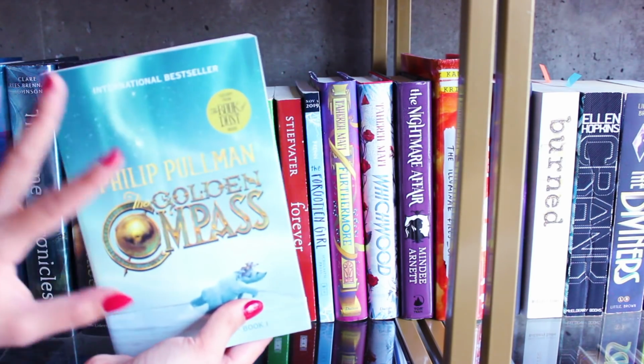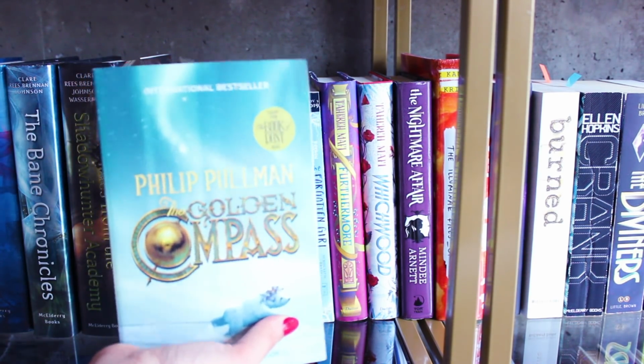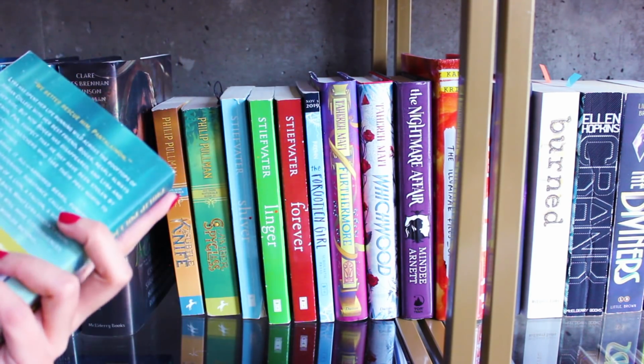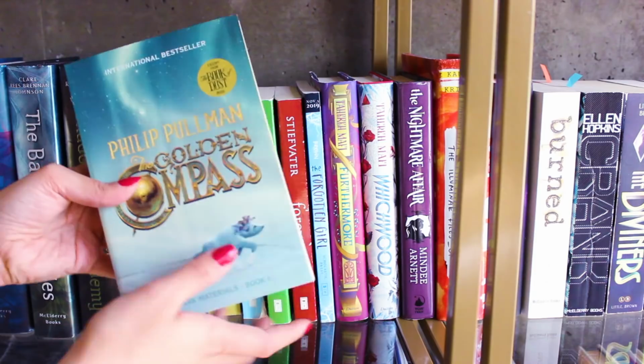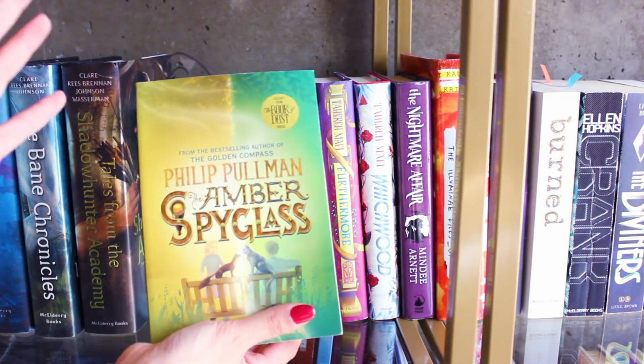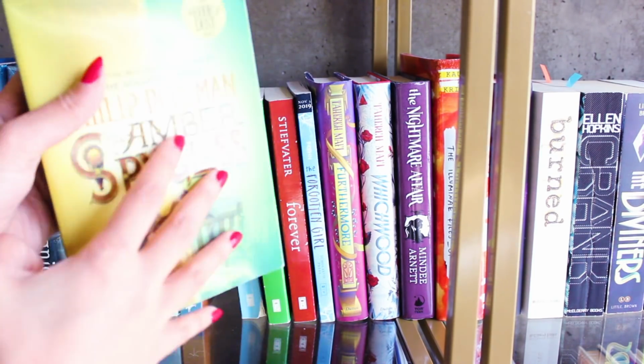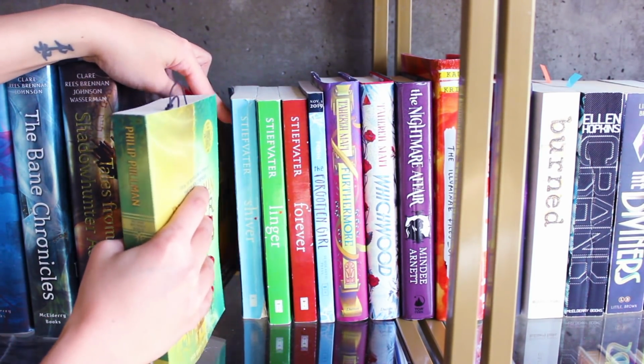I had to order these books off of eBay because I could not find them, and I don't even know if they're still printing it because it originally came out in 1998, I think. The first book here is The Golden Compass, The Subtle Knife. Last book, which I am so sad to be finishing, is The Amber Spyglass, and I am really taking my time with this one because I don't want it to be over.